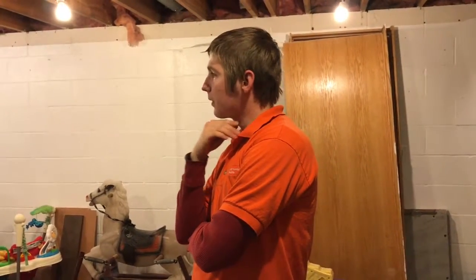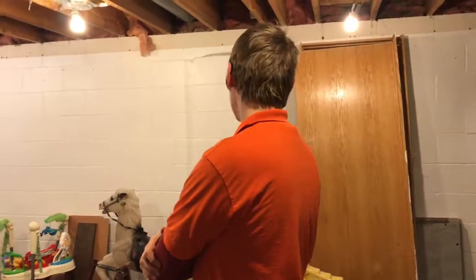Yep. Alright. I don't know. It's not actually a whole lot of work, so it's a lot of work, but it's not a whole lot. It's just walls, 2x4s. That's practically all I have to do. A little insulation.